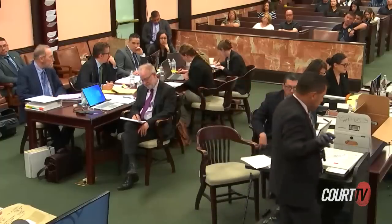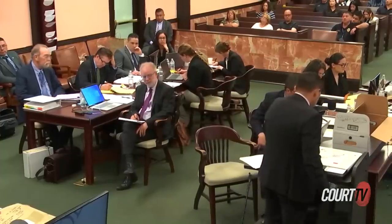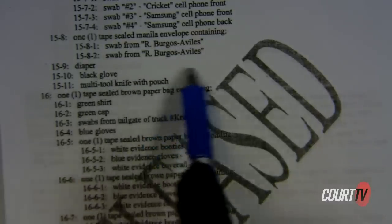February 5th? Yes. So, what does State's Exhibit 4 correspond to in this report? So they're labeled as two DNA swabs, and there's two items in here, and so they were subbed out as 15-8-1 and 15-8-2, and I labeled them as swab from R. Burgos-Aviles.